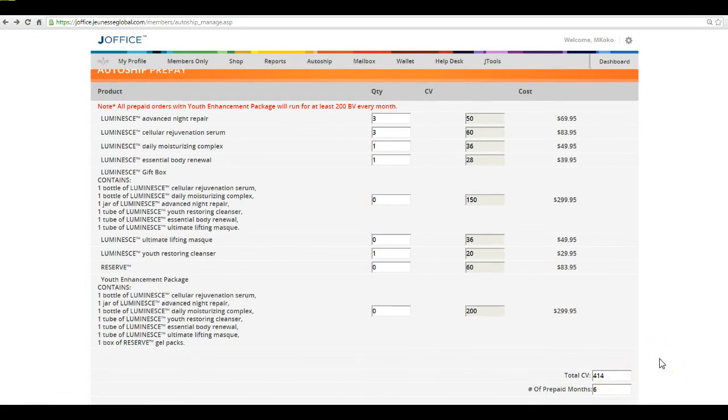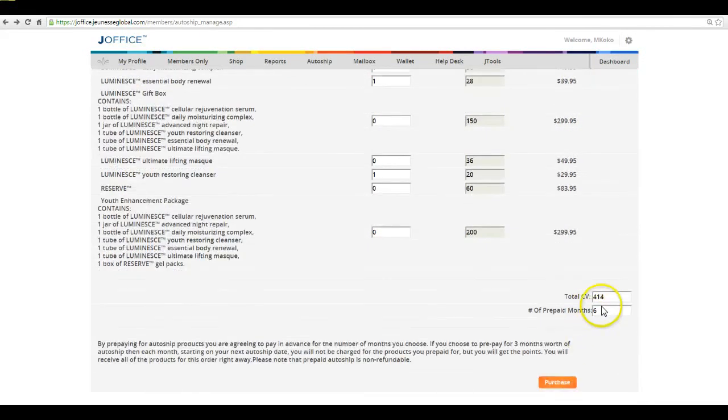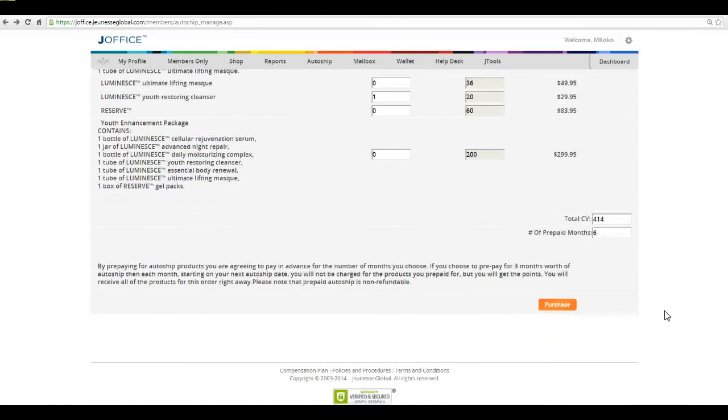Now, what I have seen in the past with prepaid autoships, if you have 6 months worth of autoship, then sometimes people receive some free product. I can't guarantee what that will be or whether that will happen or not. But if you do get some free product, that is why, because the company is rewarding you for doing your prepaid autoship.